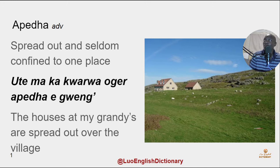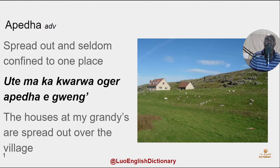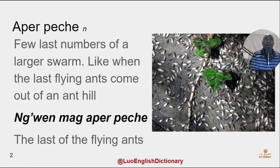The second word of the day is Aper peche. So what's Aper peche? Aper peche are the few last numbers of a larger swarm. Like when the last flying ants come out of an anthill, then those few remaining ants are called Aper peche. So if you say when mag Aper peche, it means the few last ones before everything else goes away. So that's the last ones.